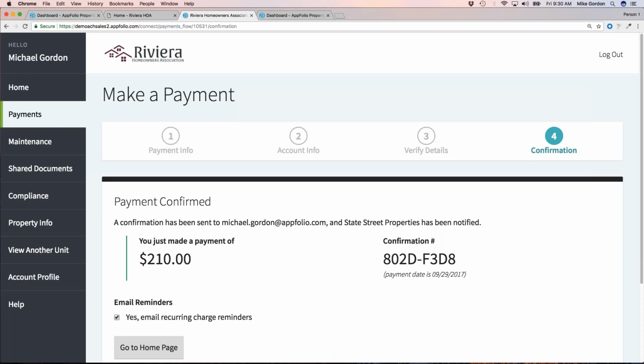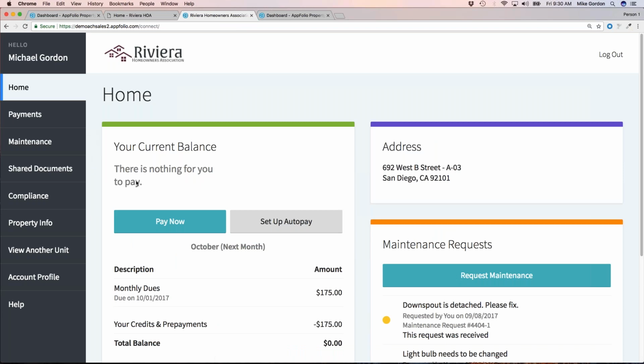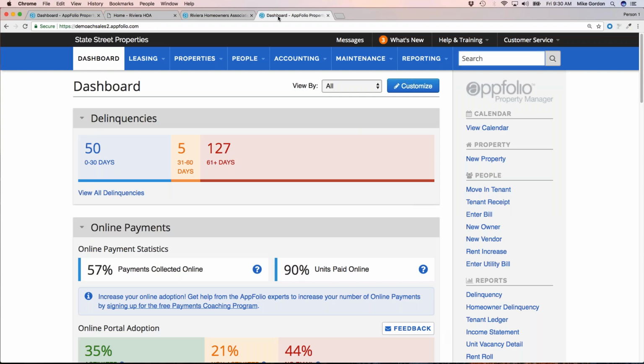I'm given a confirmation page. I'm sent a confirmation email. And if I go back to my home page here, it's going to tell me that there's nothing for me to pay. So everything's updated in real time on their end, and everything's going to be updated in real time on your end.